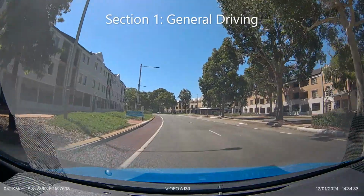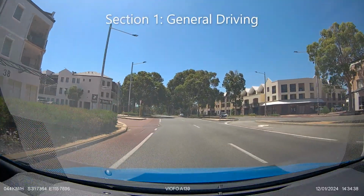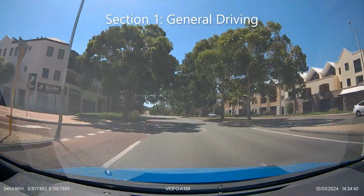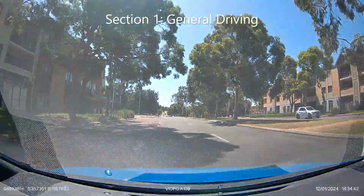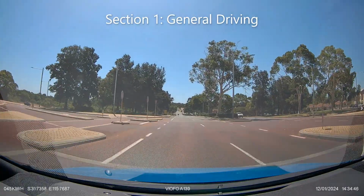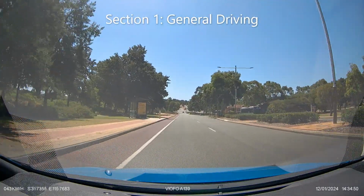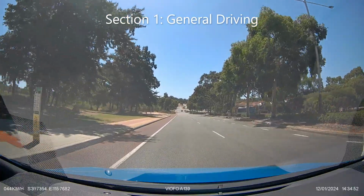However, if you turned onto this road from one of these other side streets, you would not see a speed sign, such as there. There's no speed sign here. The next intersection here, there is no speed sign. So you have to know that if you turn onto any road and you're not sure of the speed limit in your driving test, you don't exceed 50.